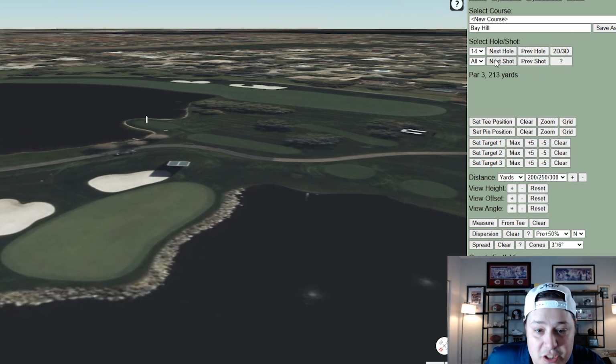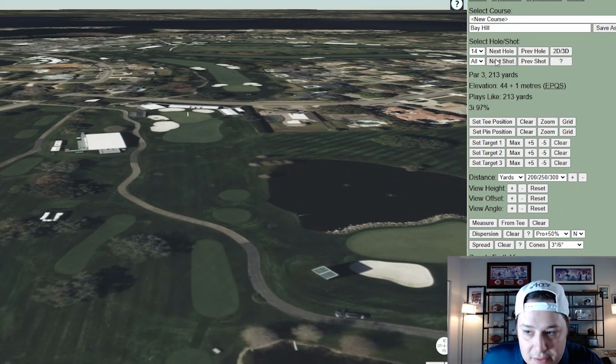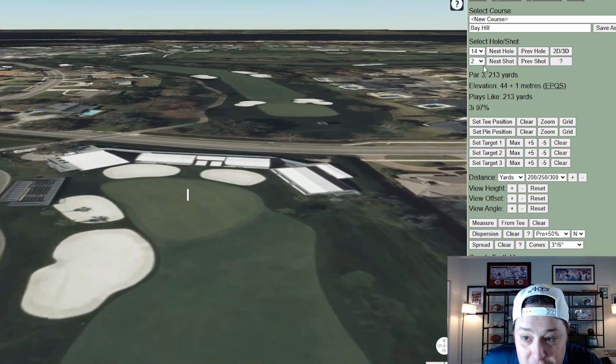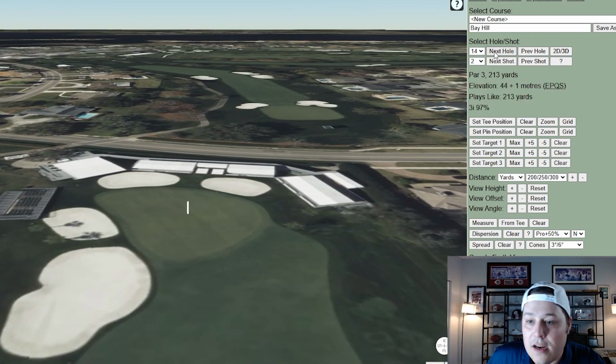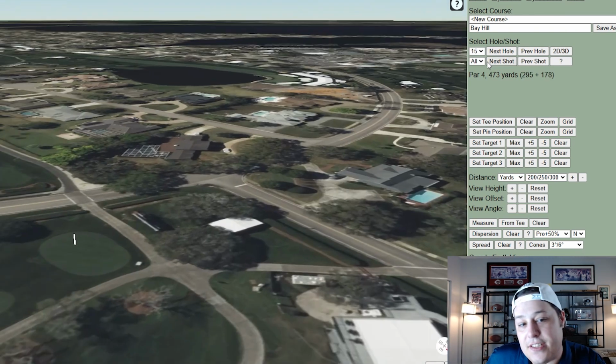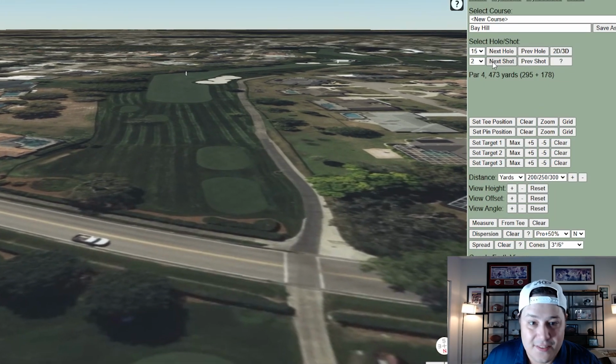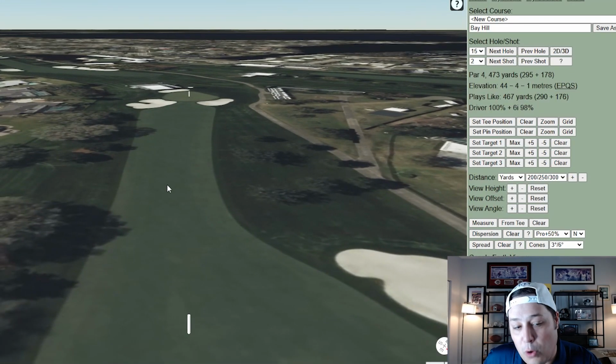14 is 213 yards. Great build-outs around this par 3 as well, but a long iron shot, and depending on the wind direction, could be one of the harder holes out there. 15 is 473. This is one where it usually comes down to the tournament. You know, a lot of people look at 16, 17, 18 for winning holes and that sort of thing.